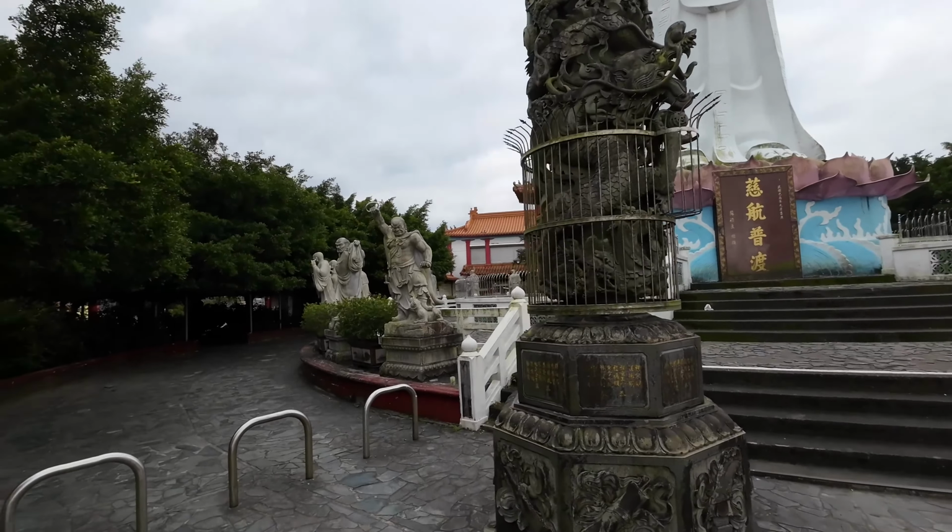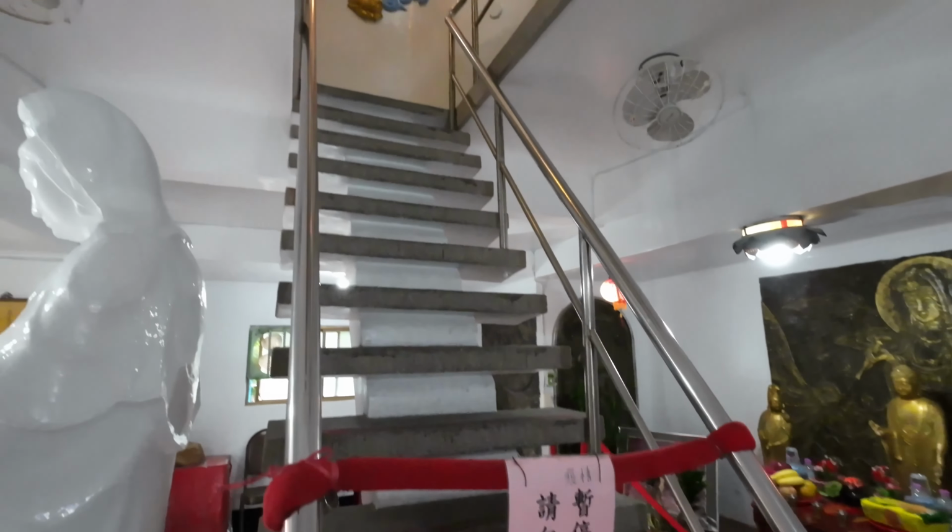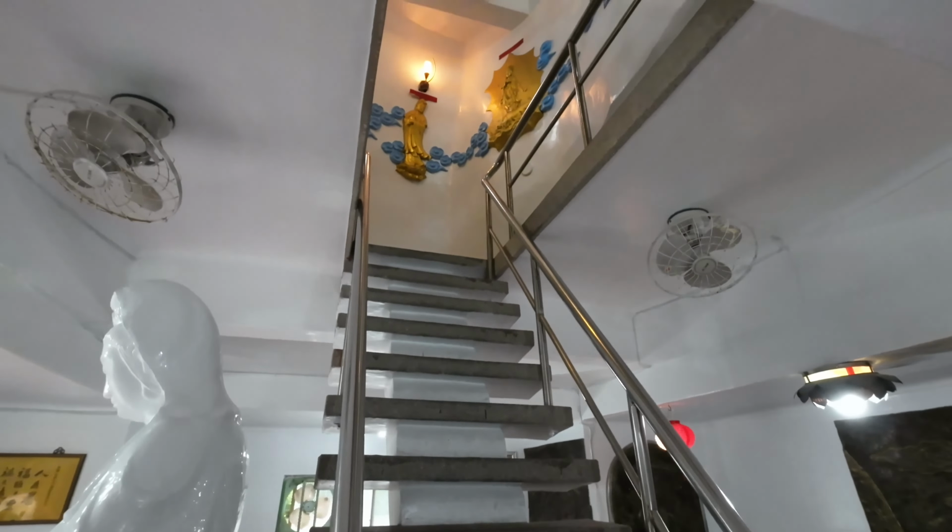All right, so this is the way in here. And the Guan Yu statue. And they have some, oh, it's blocked off. Oh, that's a disappointment. Well, that was a little bit of a disappointment. They got that giant Guan Yin closed. There's a sign there saying, I did Google Translate, it's closed because of COVID.